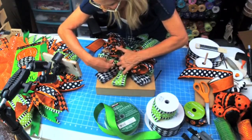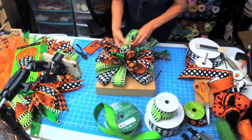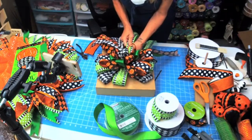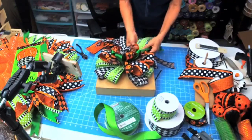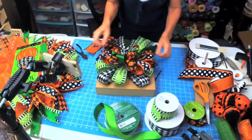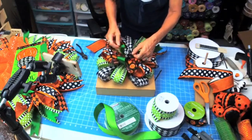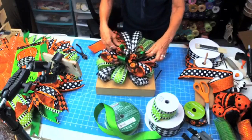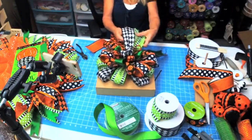Be careful though on thinner ribbon, because on thinner ribbon you can rip it. Let's see if this loop does it. I kind of want that one a little bit shorter. Not that it matters, but all right. And it'll pull them down. I think that's good. And then I'll trim the tails.